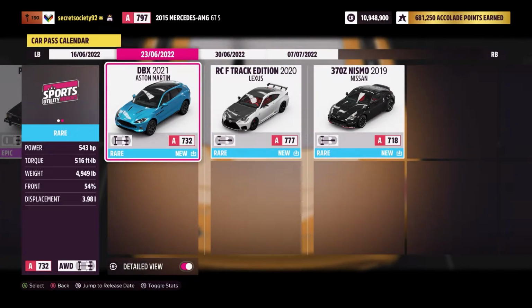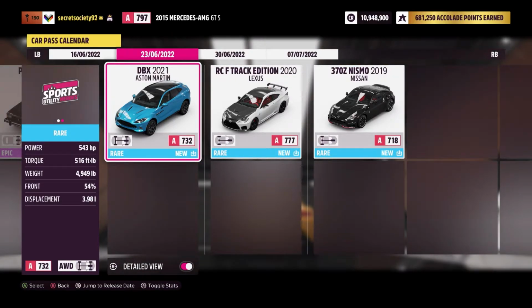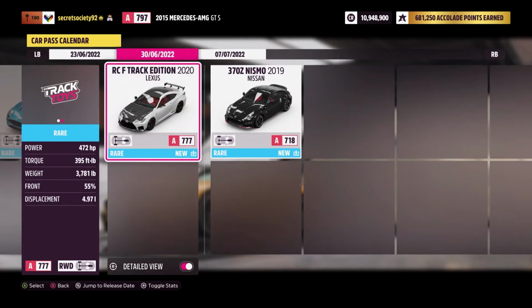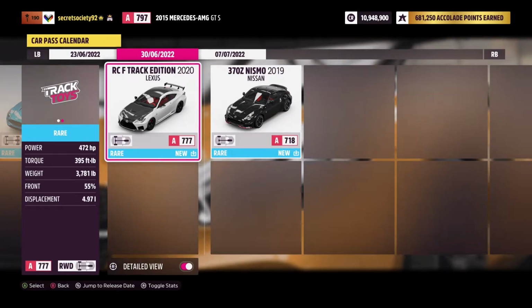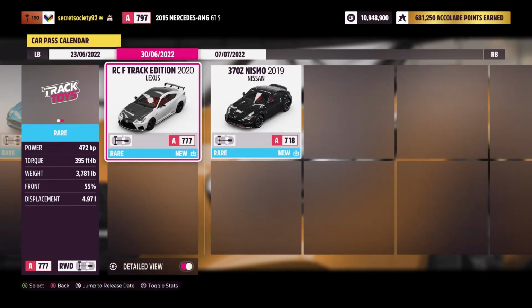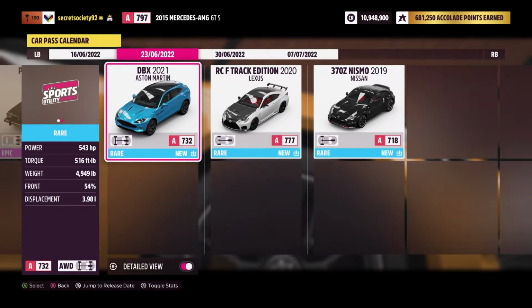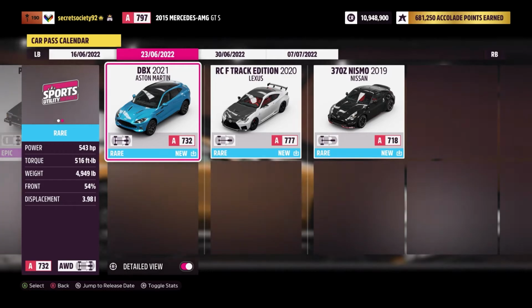I'm fine with the DBX being on, because like I said, it's the first SUV that Aston Martin have made, and kind of a landmark car, so I can see why that would be in the game. I just wish these 2 would have been cars from Nissan or Lexus that we haven't had before, because at the end of the day they are just slightly track orientated versions of standard cars. But still, I hope that they're all fun to drive, and hopefully they'll add to the car pass in some way that is positive.